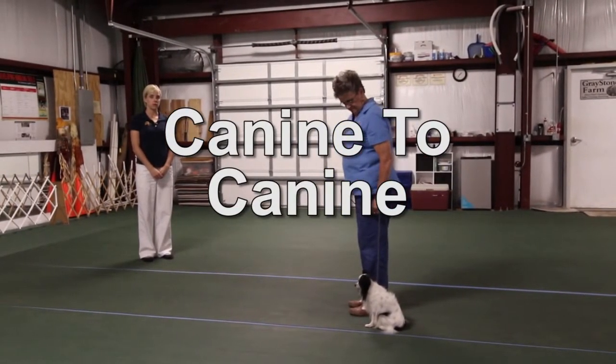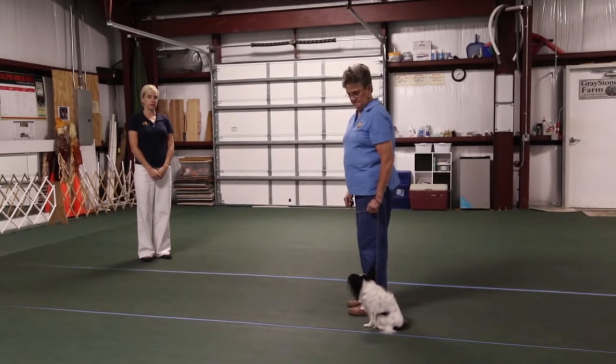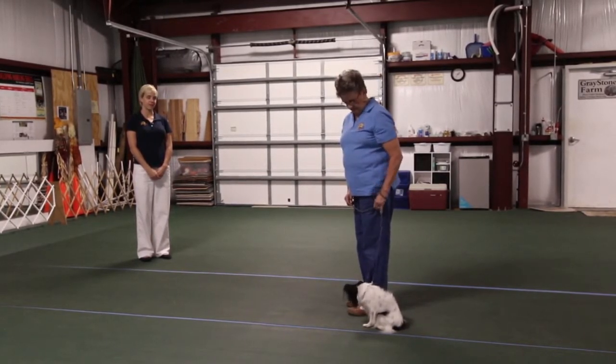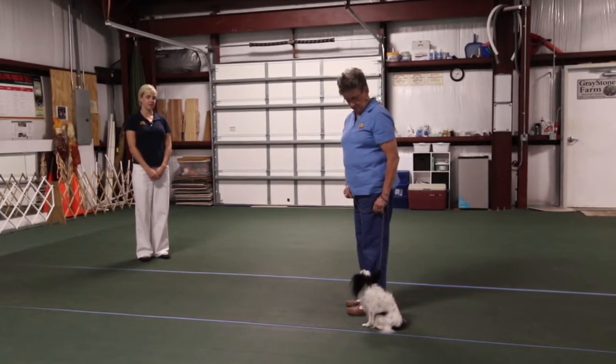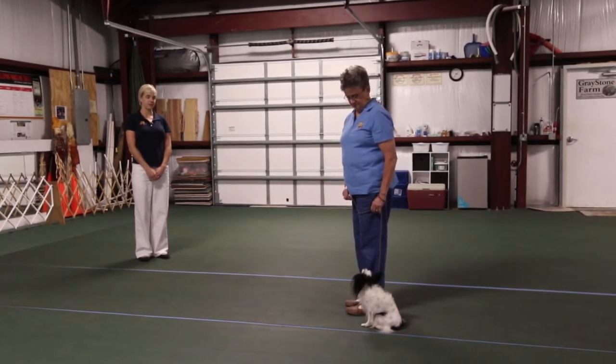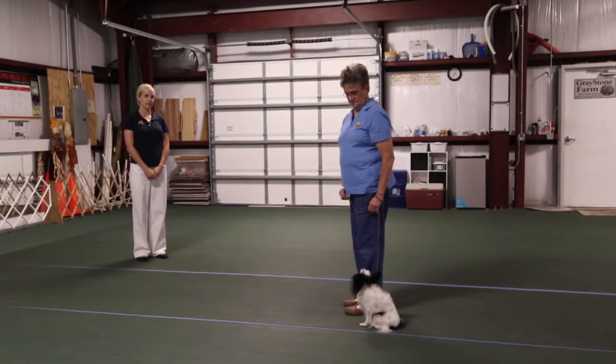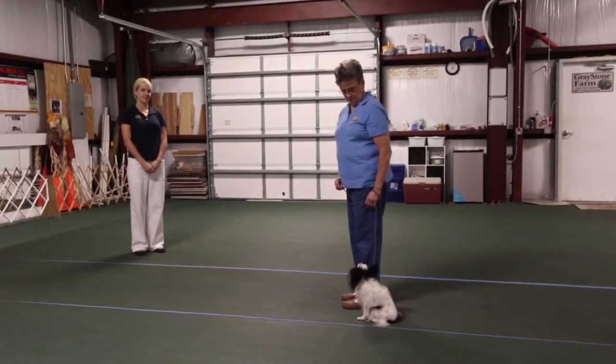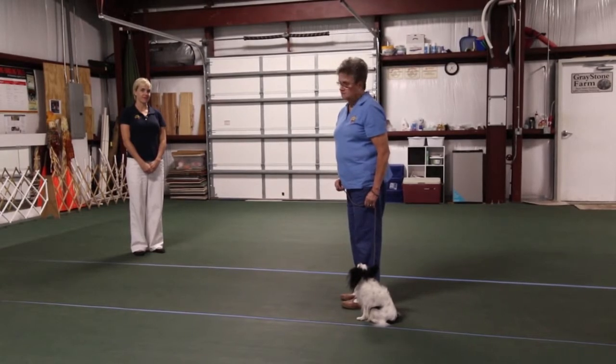Canine to canine. The purpose of this exercise is to ensure your dog isn't dog aggressive. Although your dog will not directly interact with other dogs, because our rules say dogs must keep a minimum distance of 2 feet between each other, they must be able to behave around other dogs. No staring or barking or sniffing each other is allowed.